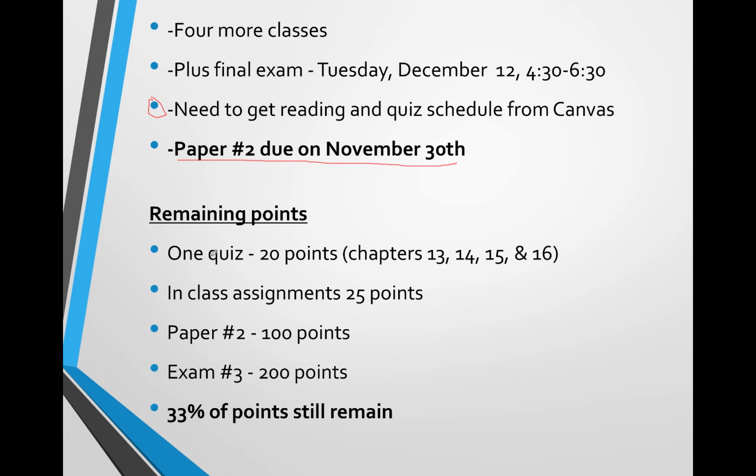And so just to level set us all in terms of where we're at regarding points. We have one quiz left that's worth 20 points. We have in-class assignments, approximately 25 points left there. We have paper number two, which is 100 points, and we have exam three, which is 200 points, which leaves us about 33% of the points left in the class. And so almost regardless of where you are, there still are plenty of opportunities to improve your grade.